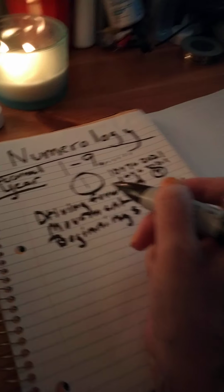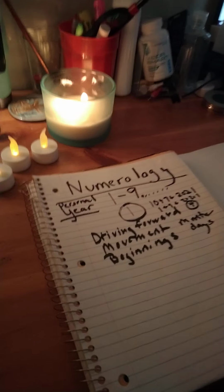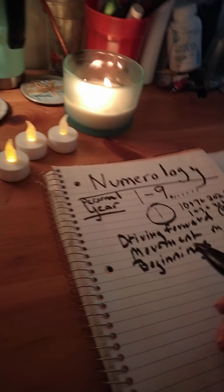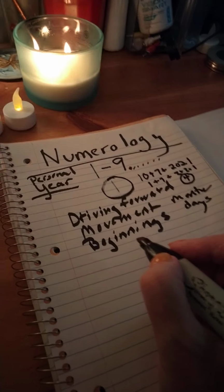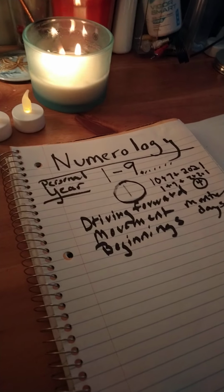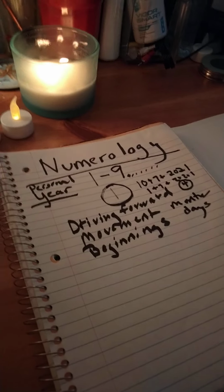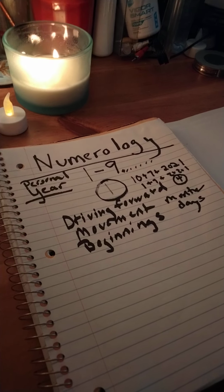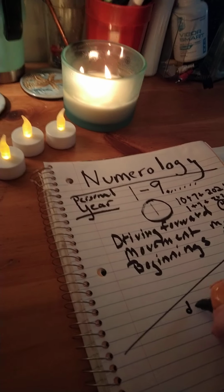Again, finding your personal year is very important if you want to do this, because this explains why you're going through what you're going through. So again, the 1 is driving forward, movement, beginnings, starting something. A 1 is always the beginning number. It sometimes is very difficult to do because you are starting something new, and there's a downside to this too. Of course, there's always a downside with numbers. You may find difficulty finding direction.